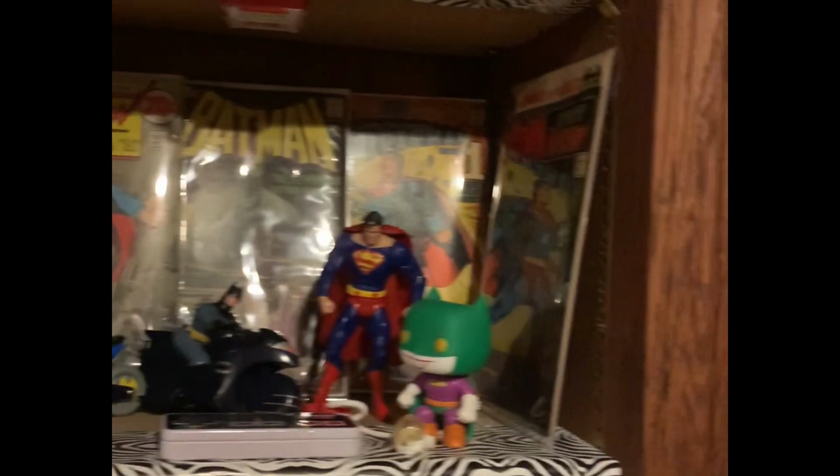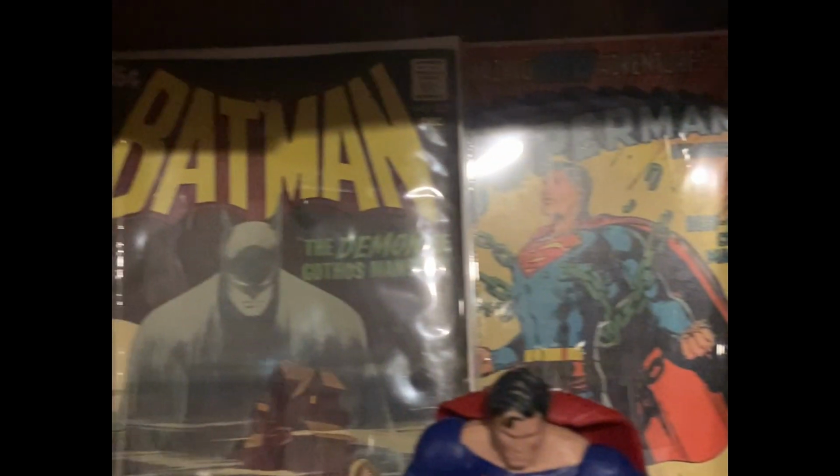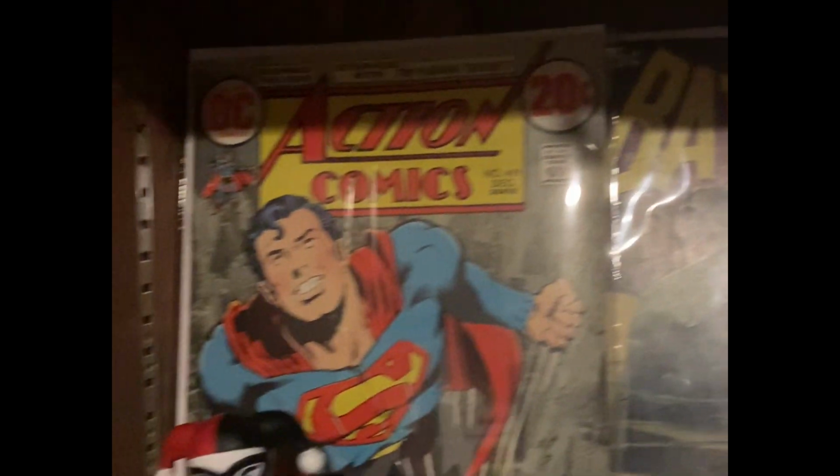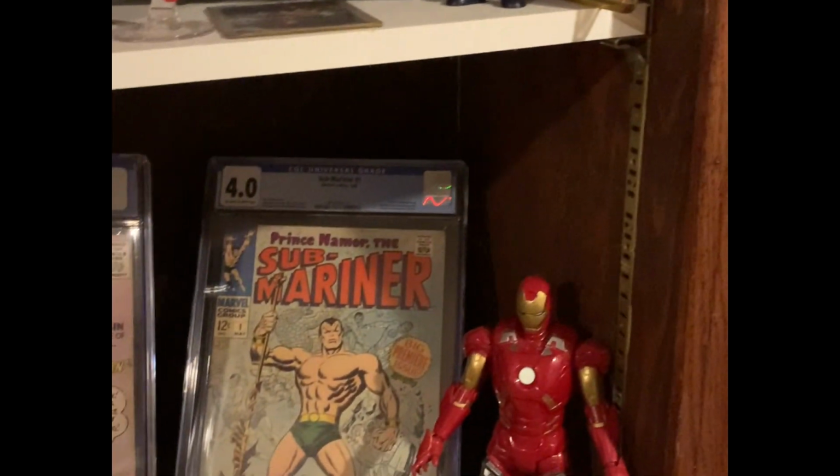We have some of my favorite Neal Adams, Batman and Superman, some great works there. Some toys. And then we go to my main wall here of graded comics.